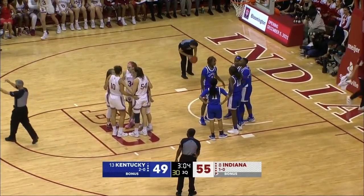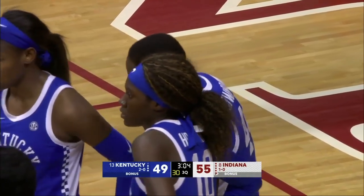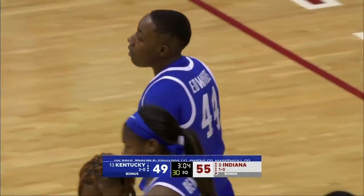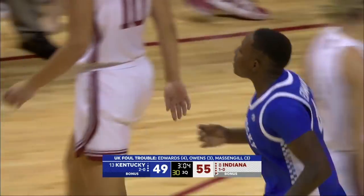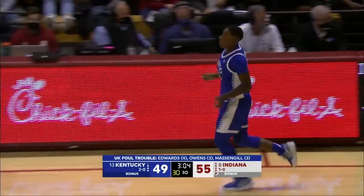And that's 4 fouls on Dre Edwards for Kentucky. It's a bit of a risk for Kyra Elzy to put Dre Edwards back in the game with the 3. Now she has 4. She's got to sit the rest of this third quarter.